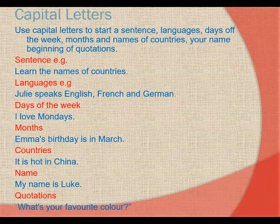Now, this is one of the most important things that as students we clearly, and sometimes knowingly and unknowingly, use incorrectly. So capitalization is a major problem for second language learners like yourself. So use capital letters to start a sentence, languages, days of the week, months, and names of countries, etc.